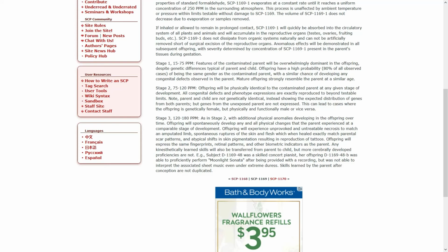Any kinesthetically learned skills will also be transferred from parent to child, but more cerebrally developed proficiencies are not. E.g., subject D116948 was a skilled concert pianist. Her offspring was able to proficiently perform Moonlight Sonata after being provided with a recording, but was not able to interpret the associated sheet music even under extreme duress. Skills learned by the parent after conception are not duplicated.